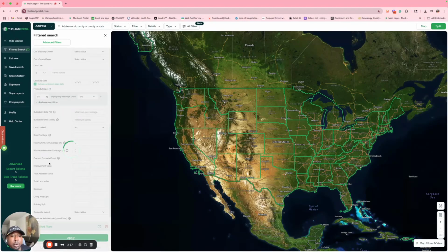All right. So that's super clutch, super important that you're going after land with decent topography. You don't want to go after stuff that's mountains, that's hills.